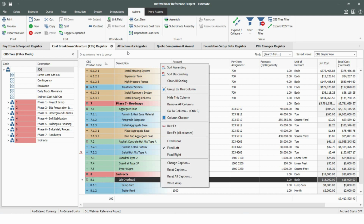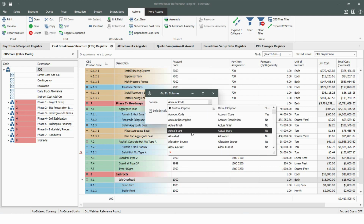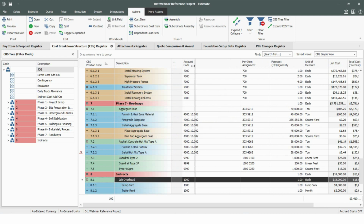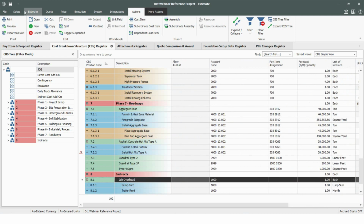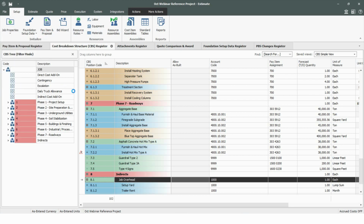Another thing that's very helpful to us as well is a column that's called allow as built. So we use the term as built a lot. And what that allows us to do, and this requires a step up here in our job tracking. So we'll take a quick look at this.